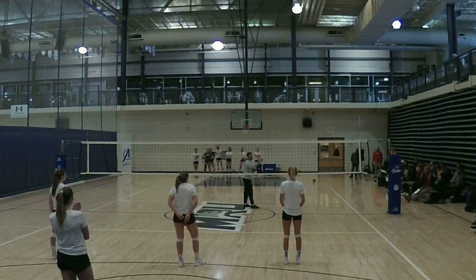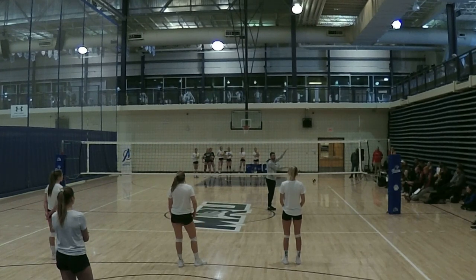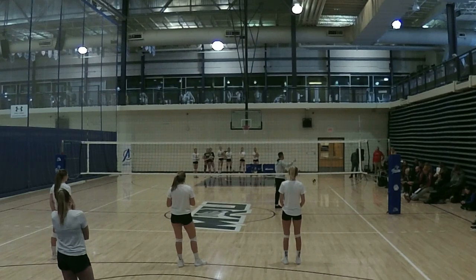Okay, when I say angle, left or right, the other one I should have mentioned as well, we also know up and down. So we know if the ball is going to be really loopy high. We know if the ball is going to be really close to the tape. So we get that before we know the speed that it's traveling.